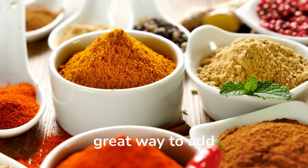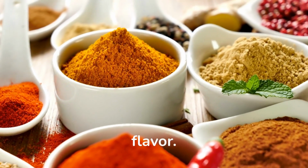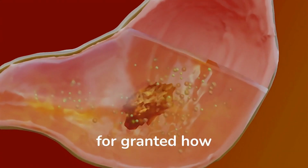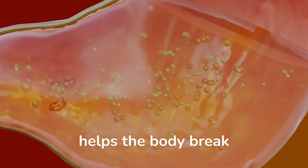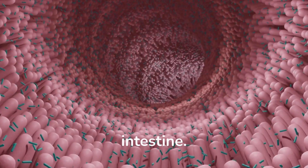Spices are a great way to add flavor to meals and snacks, but there's more to them than just the flavor. It turns out that certain spices can help improve metabolism and digestion. Many of us take for granted how important a healthy digestive system is for overall health. Eating spicy foods helps the body break down food faster, allowing for better absorption of nutrients in the small intestine.